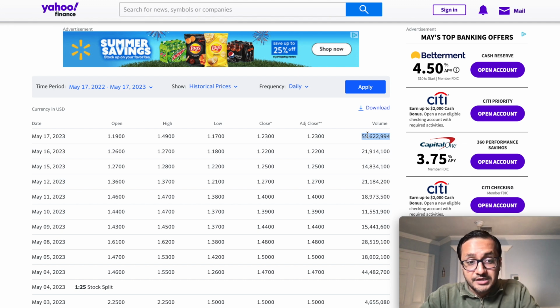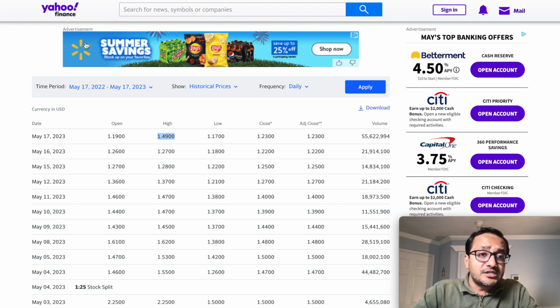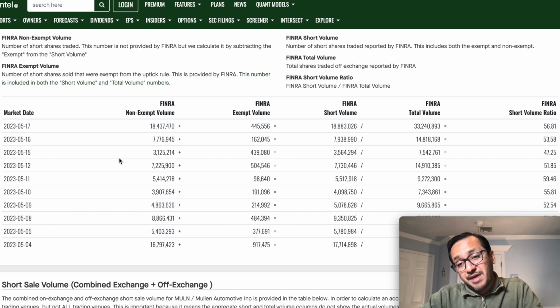And guess what? Today, we also saw the lowest low. We saw an all-time low for MULN, $1.17, and we saw a pretty decent high during the day as well. All in all, if you are wondering what happened to short sellers, they are not stepping back.